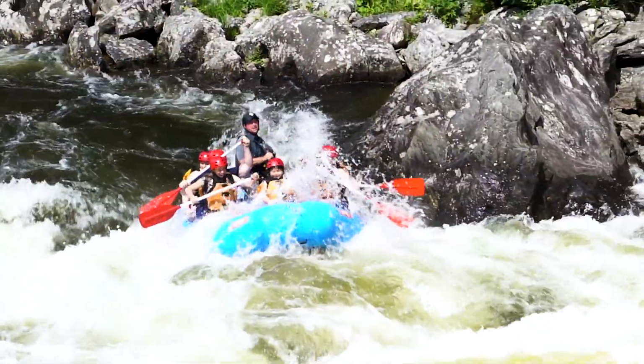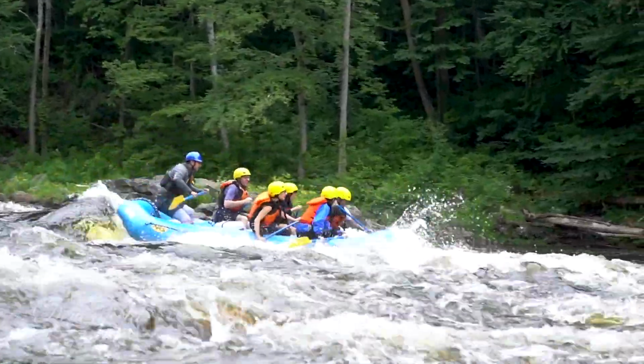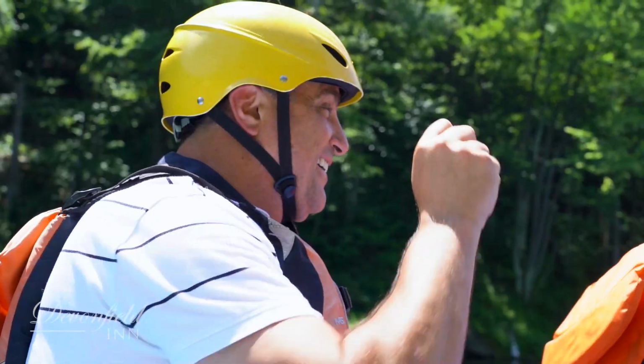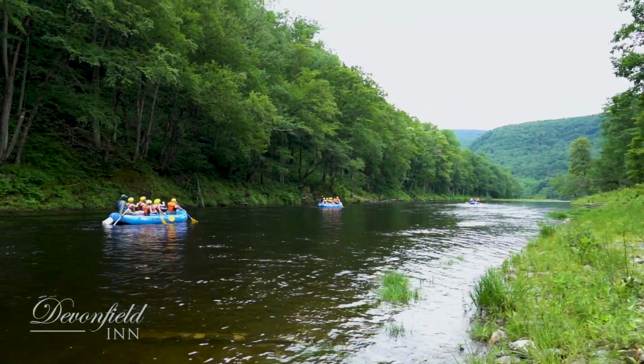Today we're on a 10-mile trip that we call the Gap Trip. It's mostly Class 2s and Class 3 rapids on the Deerfield. This one is a great family trip for people ages 7 and up. Can't recommend it enough. If you're coming to the area, I hope you stop by and take a trip out on the Deerfield.